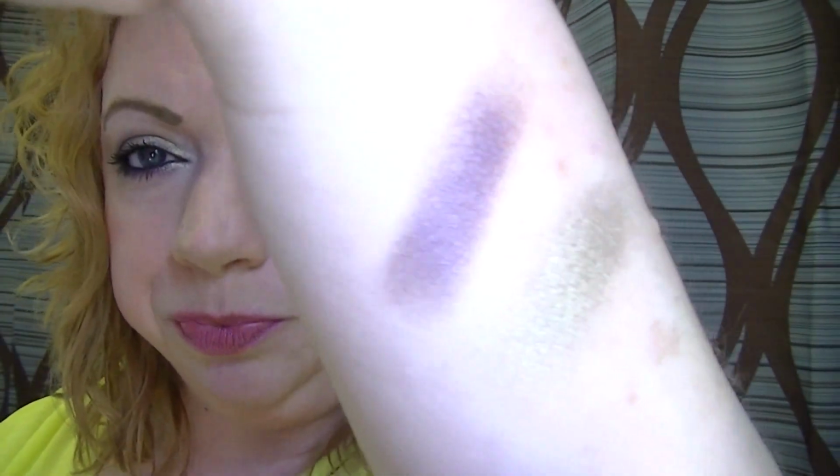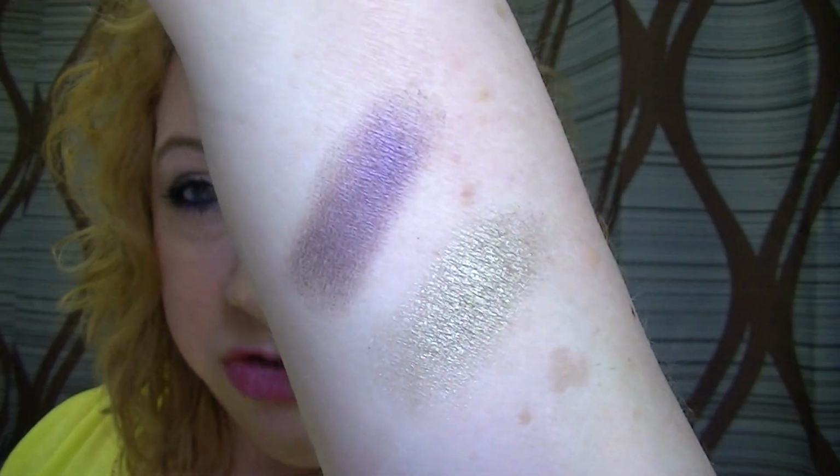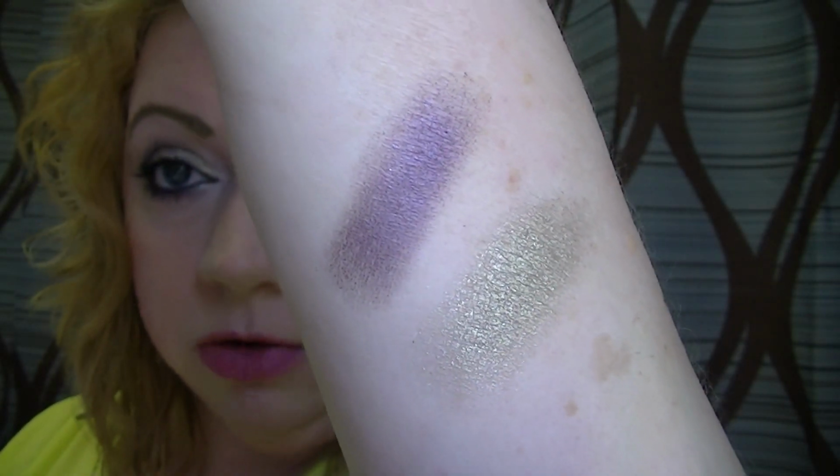And then I'll go ahead and swatch the purple shade for you too. And that's pretty too. It's really pretty. Both of these are just really nice, and they complement each other so well. They're gorgeous together, and they're gorgeous apart, separate from each other. But that iridescent shade, it just is fantastic.